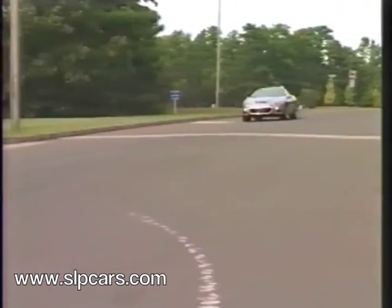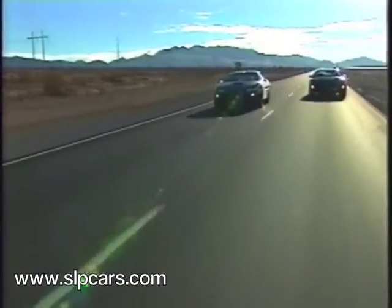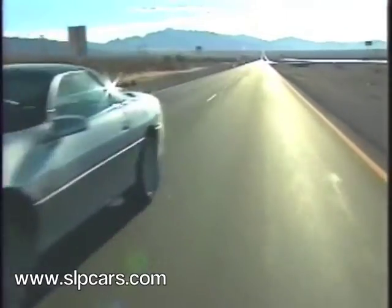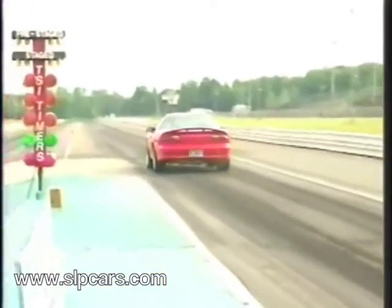SLP has done all this their way, using the highest tech methods to achieve the same old result. Kick-in-the-pants performance in a car that's drop-dead gorgeous for a price everyone can afford. Hey, isn't that the same way the muscle car thing started?